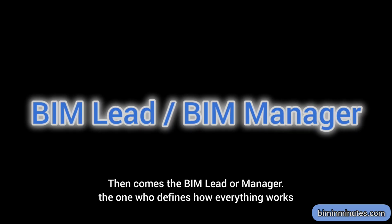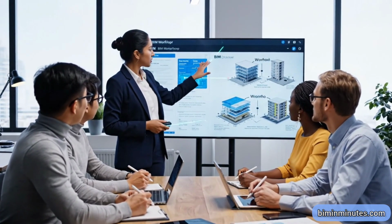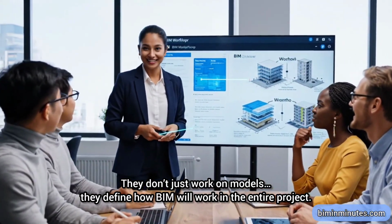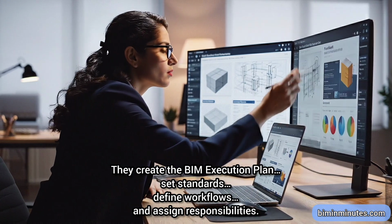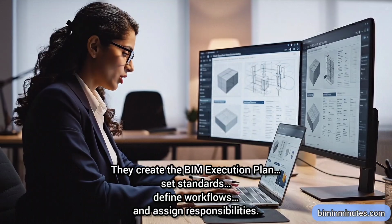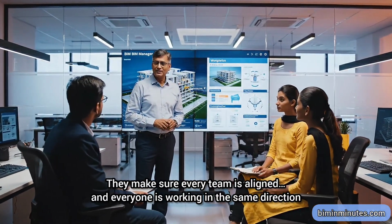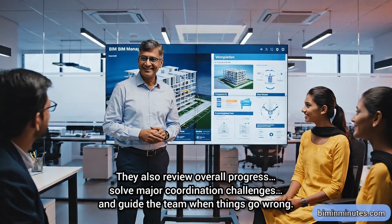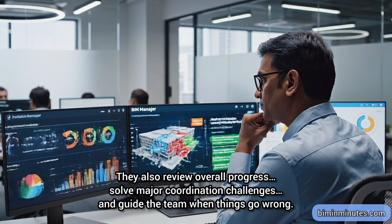Then comes the BIM lead or manager, the one who defines how everything works. They don't just work on models. They define how BIM will work in the entire project. They create the BIM execution plan, set standards, define workflows, and assign responsibilities. They make sure every team is aligned and everyone is working in the same direction. They also review overall progress, solve major coordination challenges, and guide the team when things go wrong.